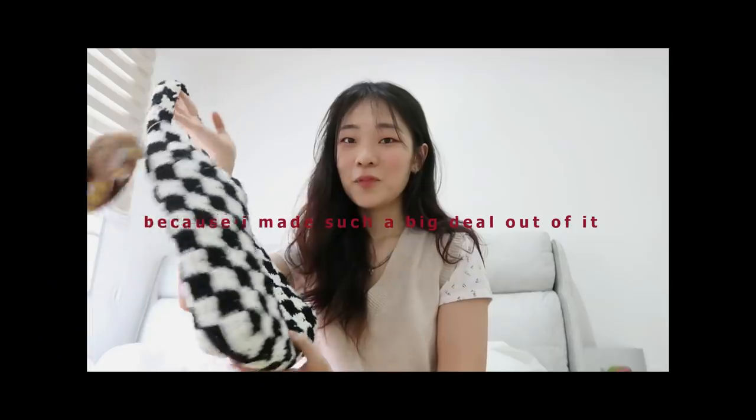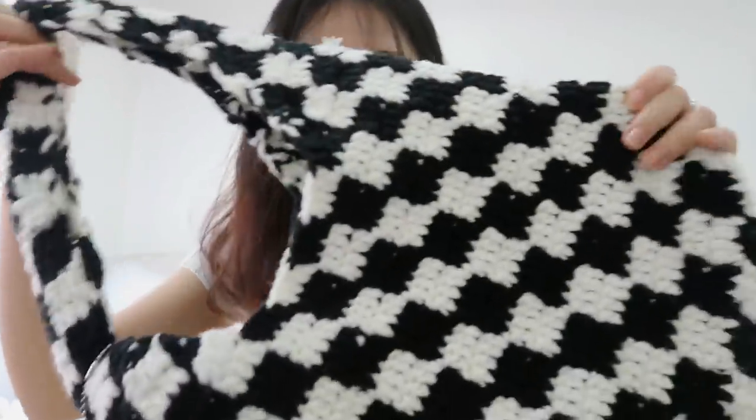If you have seen my previous vlog, you would have probably remembered this, because I made such a big deal out of it. The yarn that I used for this is slightly thicker than the regular ones. I'm not sure what's the name of it, but I don't know if you can tell. The thick yarn makes it really sturdy, and I like the shape of this bag.